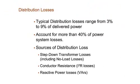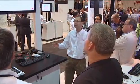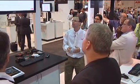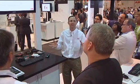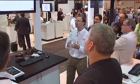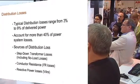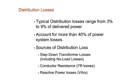So distribution losses typically range from 3% to 9% of the generated energy lost through the distribution. About 40% or even more of the whole losses in the power system is lost right in the distribution. And the distribution is a complex area because that's where it breaks out to many places, so it is more challenging to manage, but it is manageable, and that's what we're going to talk about, reducing those losses as much as we can.